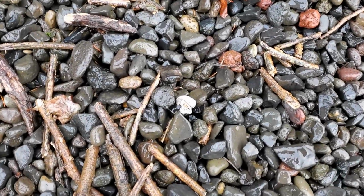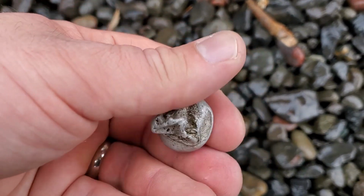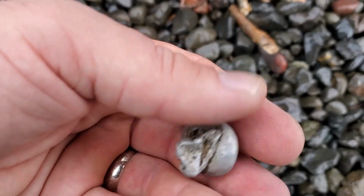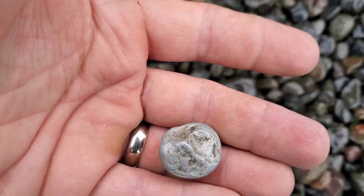I find this out there every once in a while too, on the Columbia River. It's these little nuggets of aluminum, I'm guessing. Just shaped and kind of rounded off by the river here. Pretty neat. I usually take this. It's pretty interesting.